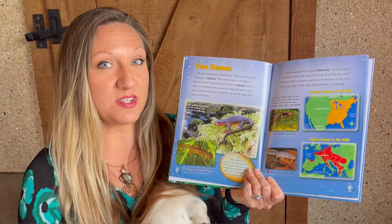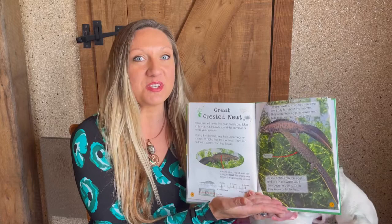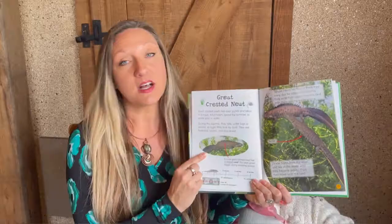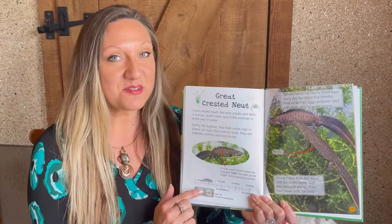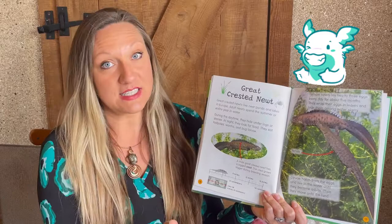Now on to our featured newt, the great crested newt from Europe. The great crested newt likes to live near ponds and streams. Adult newts will spend the entire summer and sometimes the entire year in the water. The male great crested newt has a crest upon its back. During breeding season, the crest will grow larger. The female does not have a crest.